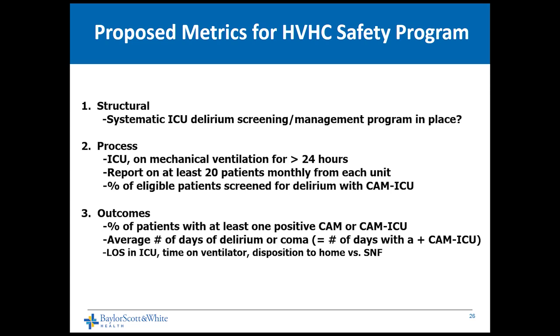Right. And Allison, Denver Health may actually be further ahead in this than you think. I was a co-investigator with Ivor on a trial where they were using the ABCDE Bundle. So there may be more elements of this already in place than you might initially think.